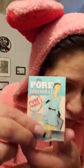Now, let's start with the Benefit Pore Professional Primer. I have two primers, so we'll try this one because I got it from my Ipsy bag, so of course, we're going to give this a go.